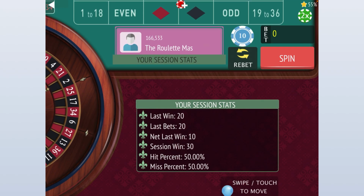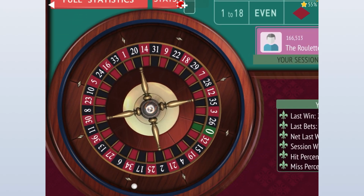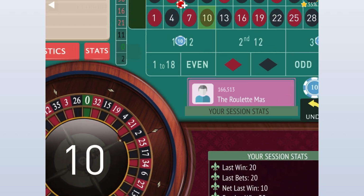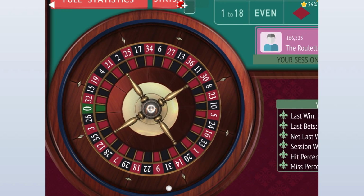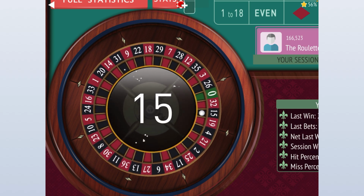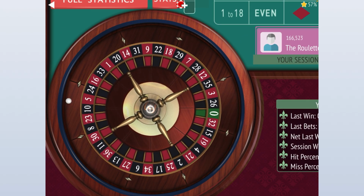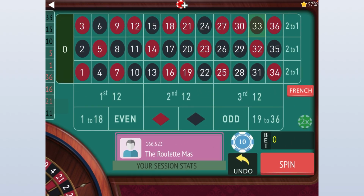So you can see we're up $30 already. Let's just rebet. And then each time we get through a sequence, we're going to change the 12s that we're betting on. Okay, and now we're up $40. So you'll get to see more when I hit a second 12. And there we go. Okay, so when you lose on this, you're not going to bet until you hit something that's not second 12. And what that does for you is it keeps you from losing on a long streak of second 12s.